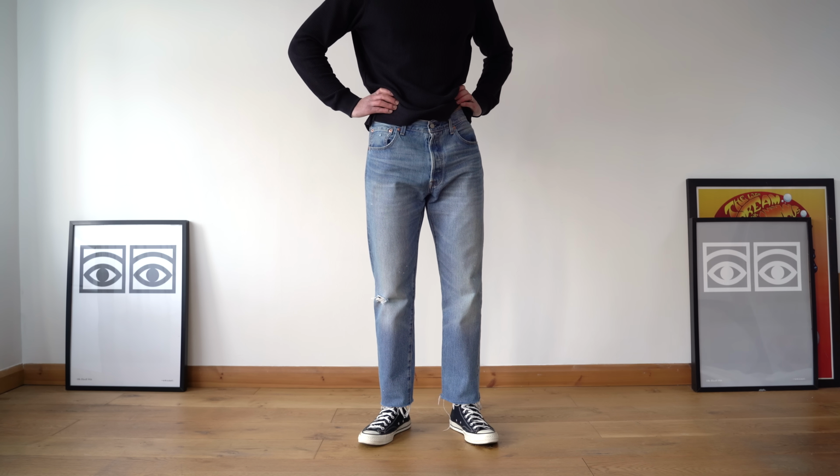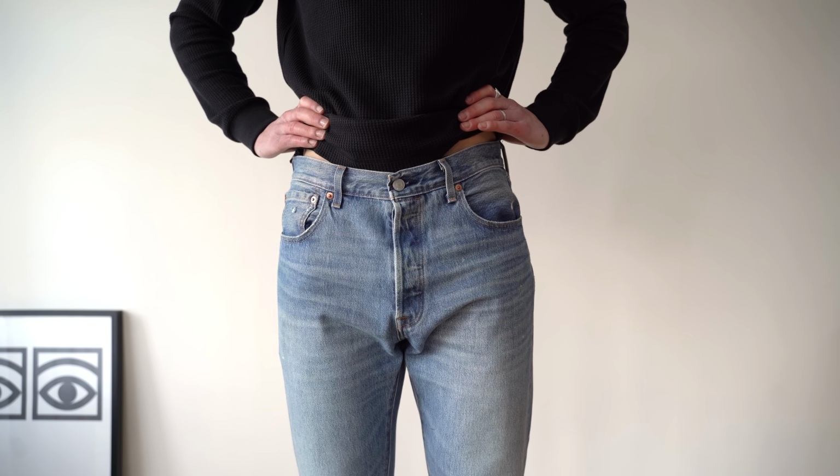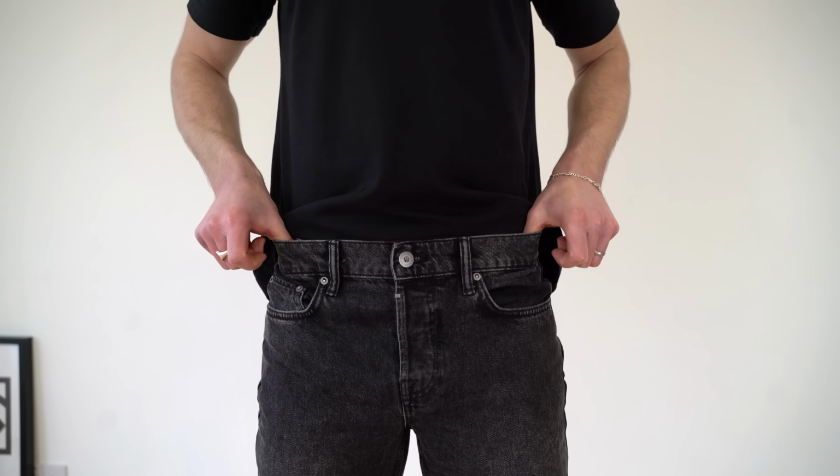So here they are on, and the whole crotch area just looks nasty. There's folds where there aren't supposed to be folds, and maybe I'm being overly fussy here, but I think they look sloppy. So always get yourself a pair of pants that fit you perfectly in the waist. It's so important. And if you get the waist right and the thigh area right, then don't worry so much about the length. You can always get that altered, no problem.